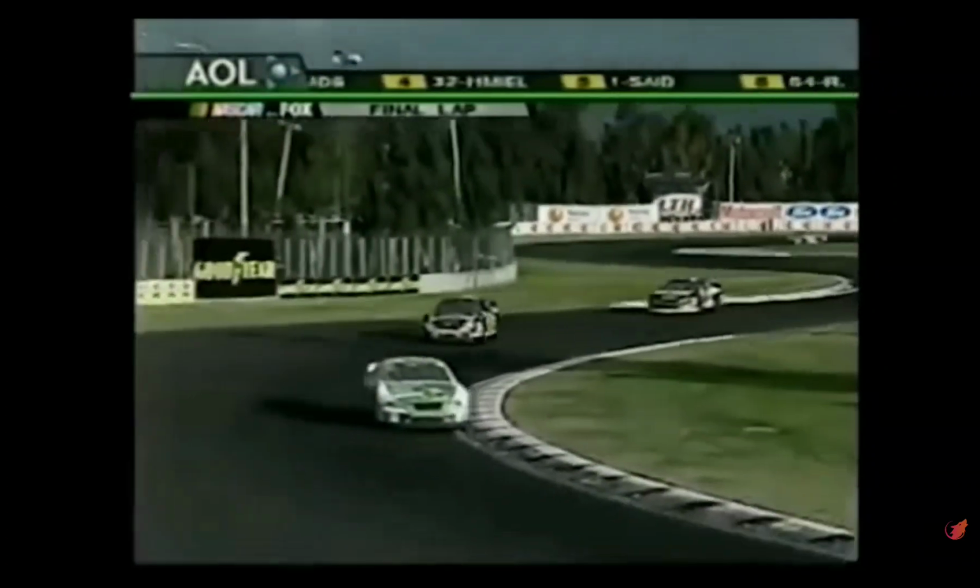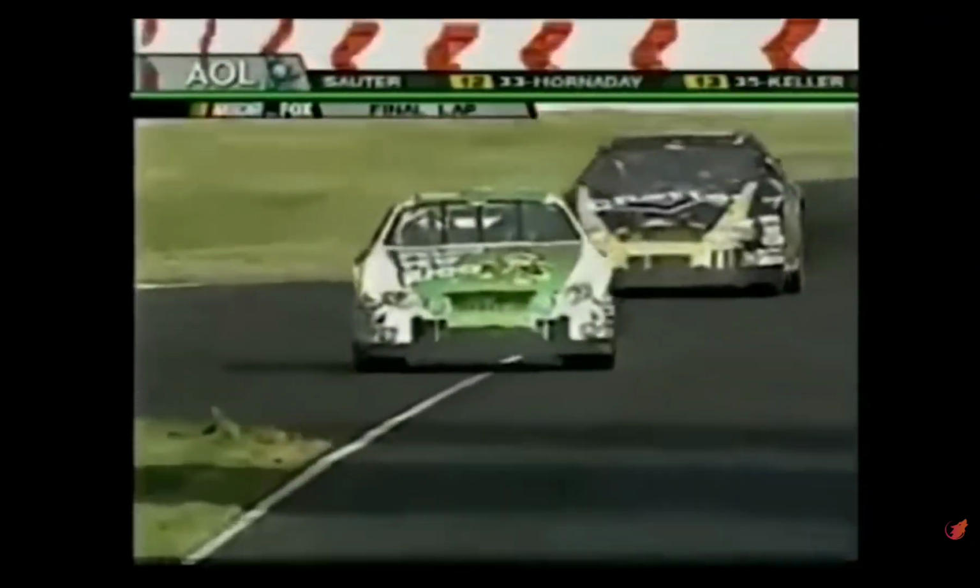Still hopping those curves on the last lap, Kevin Harvick. And Kevin Harvick has finished second in the first 2 Busch Series races. This would be 3 second-place finishes for him. Quite a way to start the season.